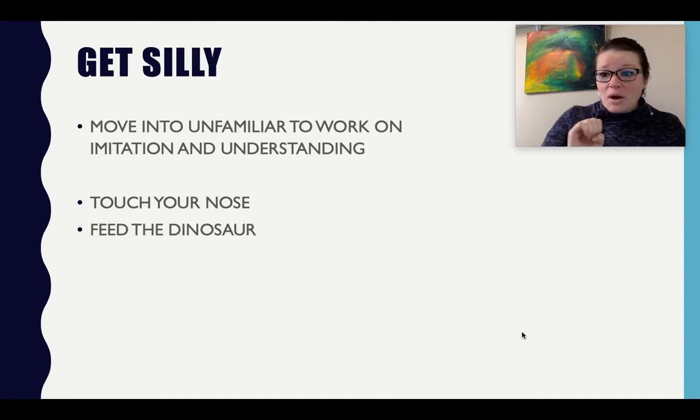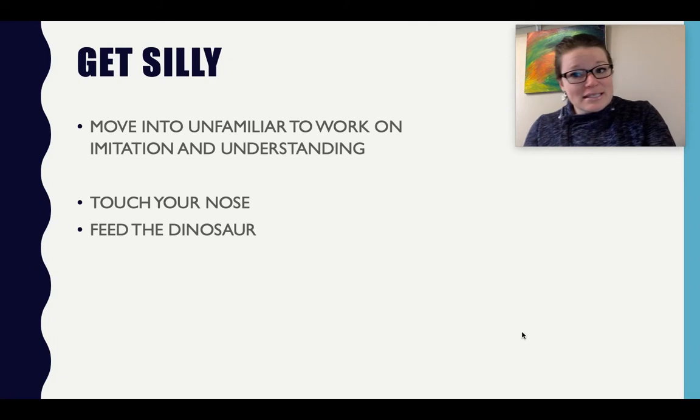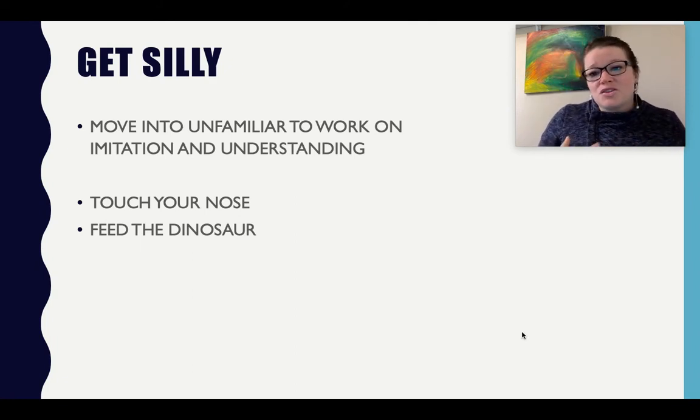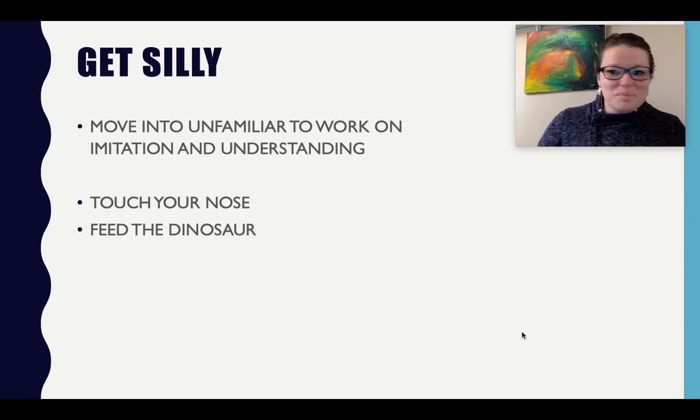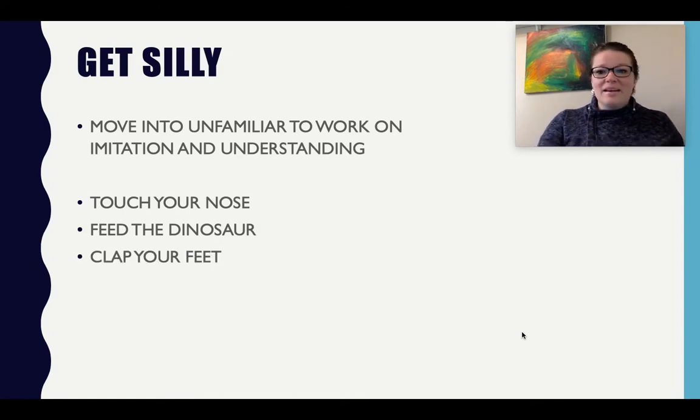Feed the dinosaur, make the dinosaur sleep. All these things are great because you're going to do this with a baby doll, or we do this with the children. And so taking this action out on another thing, and if it's just a funny thing like making the dinosaur eat, this is another instruction that you can use through imitation, but it's just play. It's funny.